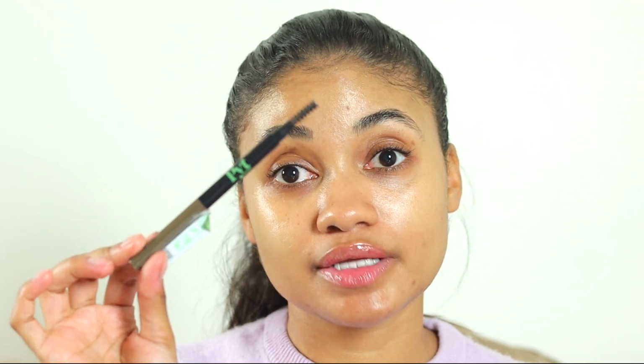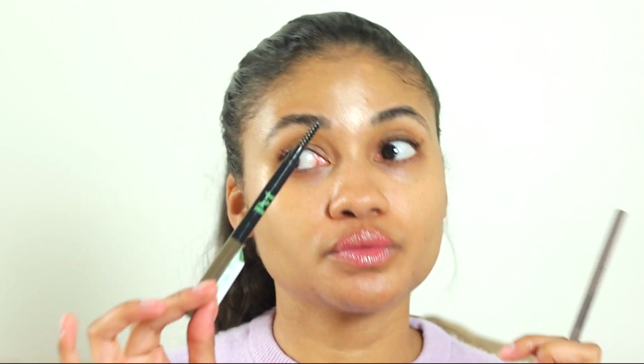So I have 2 brow pencils that I want to talk about today. I have the PYT brow pencil. You know, I love this, and I've used this on camera before. This is actually the shade, I think this is taupe, but I have also used the color chocolate a lot, and I really like this brow pencil.